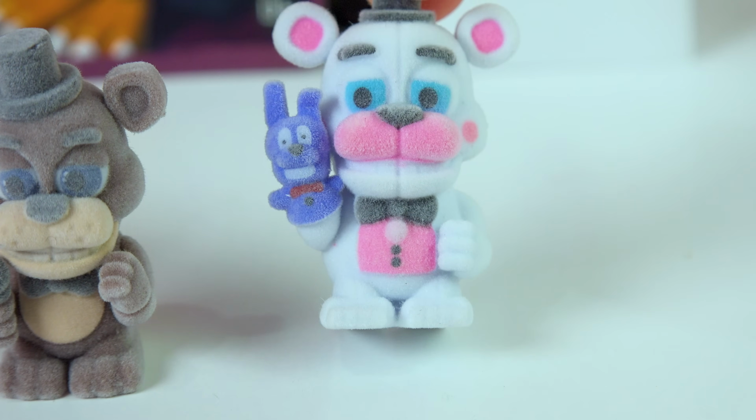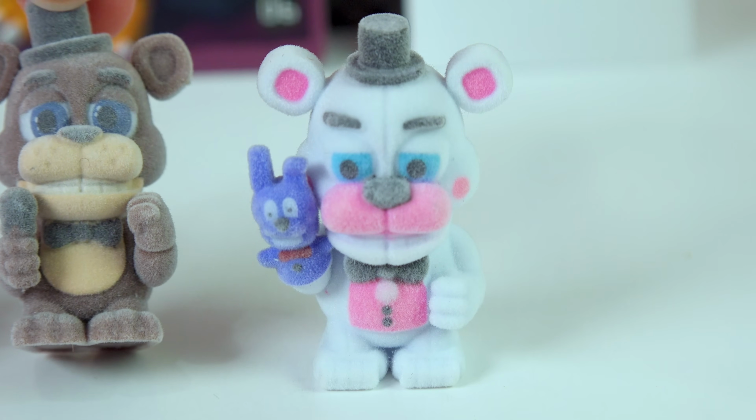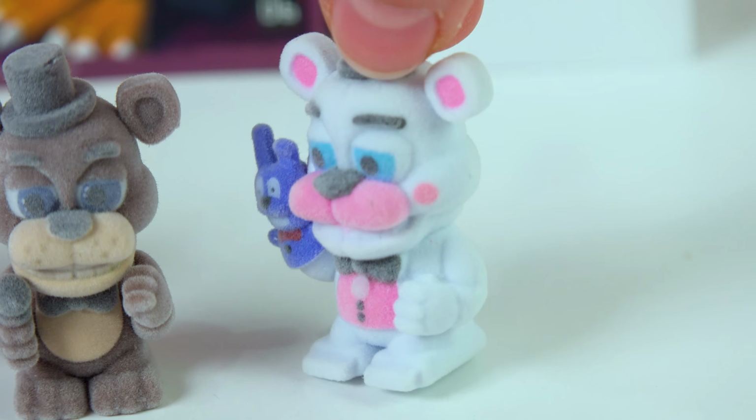Look at Bon Bon. You can actually see Bon Bon's little smile there, and they give him a little bow tie, right? This Freddy's got a bow tie. Yeah, he's got his bow tie. They did actually detail these tiny little figures.